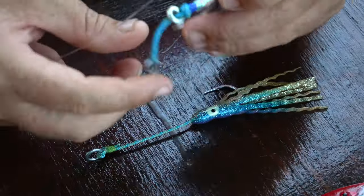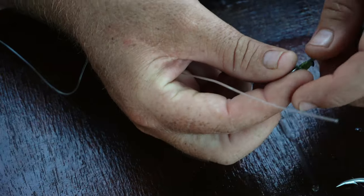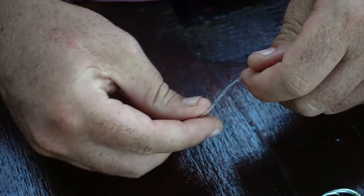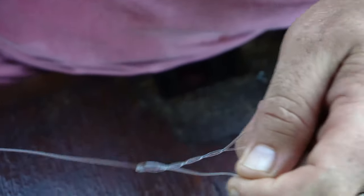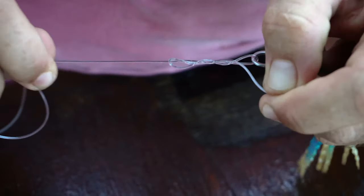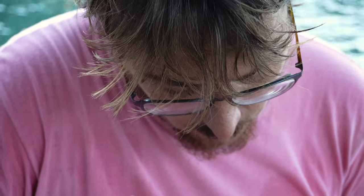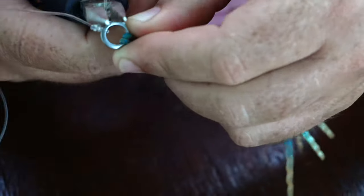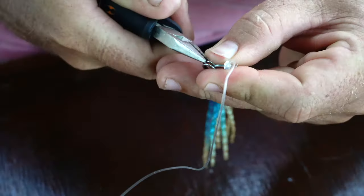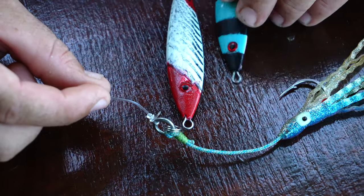So these are what we call assist hooks. You have some that are slightly longer, you have some that are shorter. But the key here is to utilize a solid metal ring for the point of attachment rather than a split ring, which is more likely to bend open. You can tie your leader to the solid ring, ensuring that the load or the force of the fish biting onto the hook is transferred to the leader rather than onto the lure. Then you can use a split ring to attach your jig to the system. And to this split ring, that's where you attach all your different jigs of any size you want.